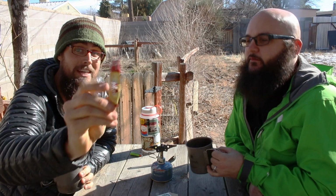If you're planning on putting these in cold water, a little bit different, can be kind of chunky. These definitely dissolve really nice. I bet the Alpine Start would dissolve too. It's got a real similar texture.